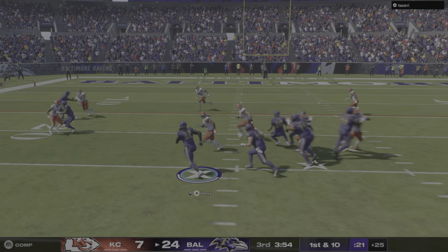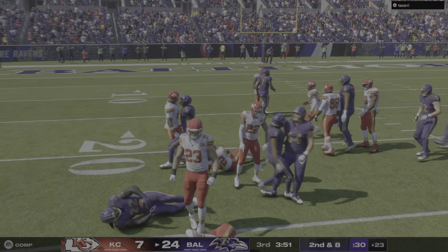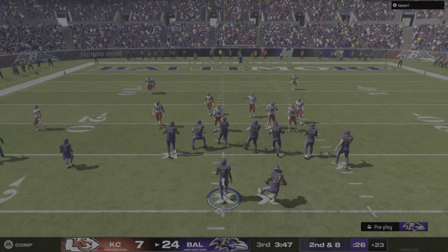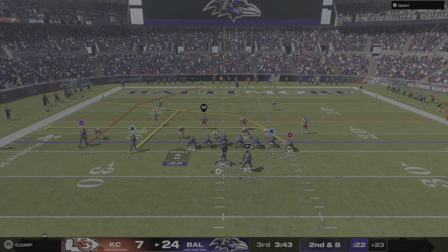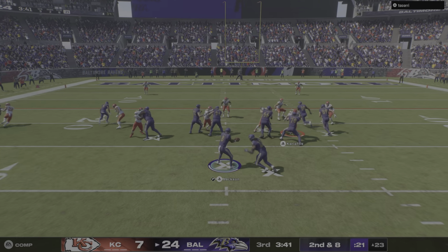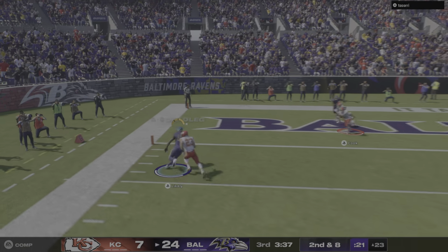Henry out of the pistol. Pushes past him. Down to about the 23. Oh, that's a real nice job there by the defensive front. They just engaged and held their ground. But how about the guy who made the play? We often talk about whether they take a good first step or not. Many times you just don't take any step. Just get your feet moving, get your body going.